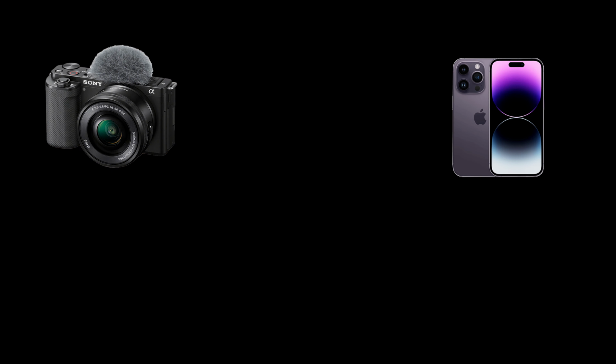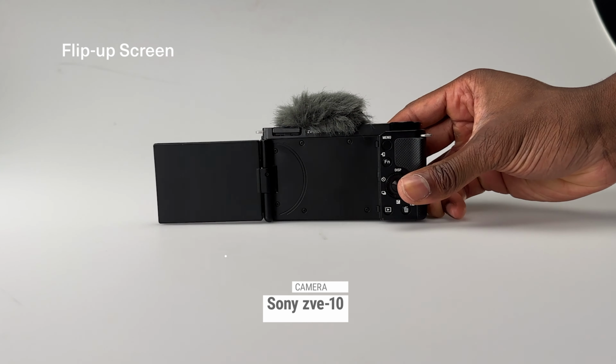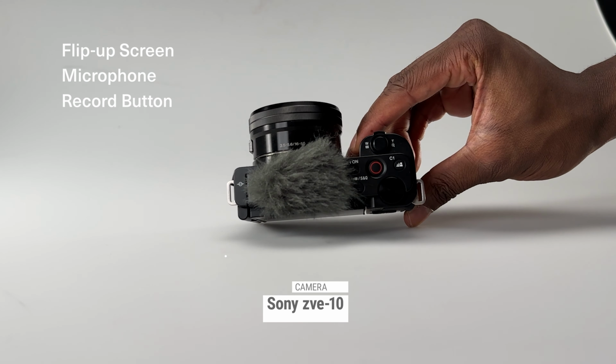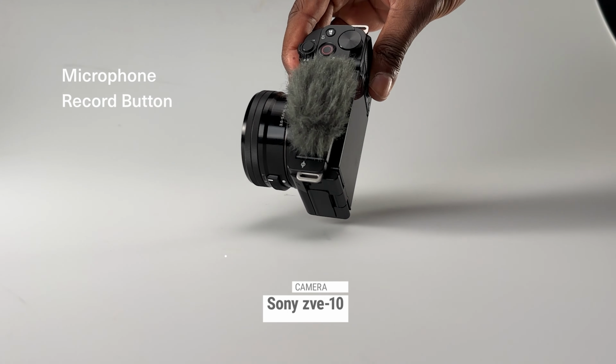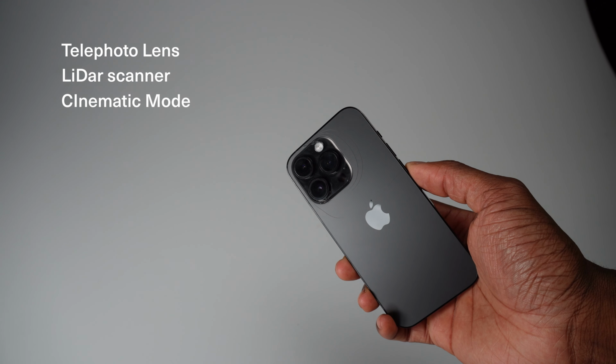Today I'm comparing two great budget cameras on the market for vlogging, the Sony ZV-E10 and the iPhone 14 Pro. They both have a lot of features, but different strengths and weaknesses. The Sony ZV-E10 has a few features specifically designed for vlogging, such as a flip-up screen, a built-in microphone, and a dedicated button for start and stop recording. The iPhone 14 Pro has a telephoto lens, a LiDAR scanner, and a cinematic mode. Both are great for casual shooters and content creators. The goal of this video is to figure out which camera is great for you.